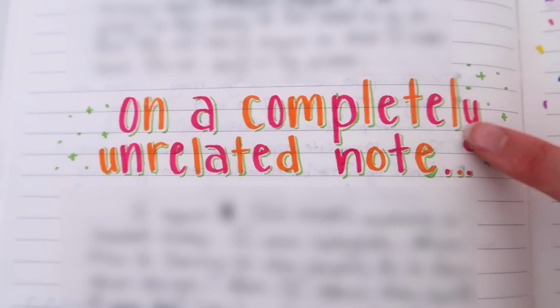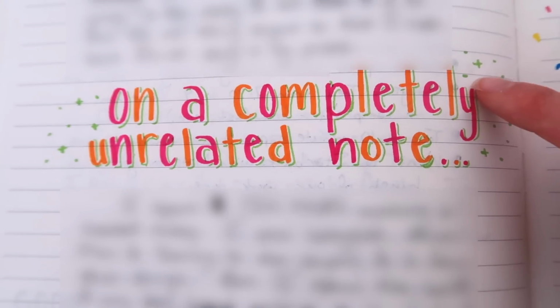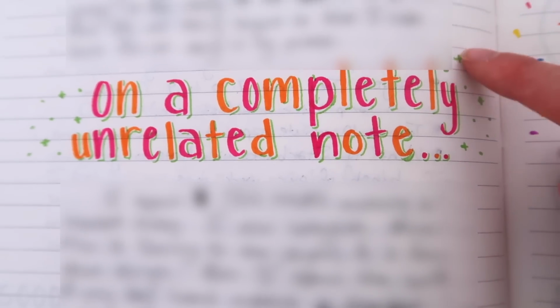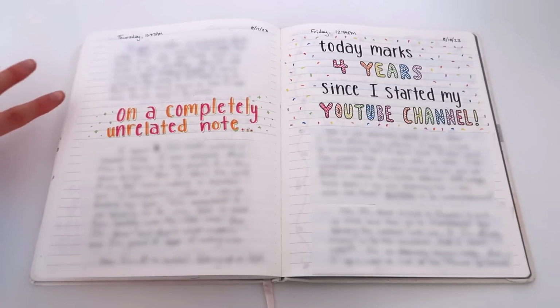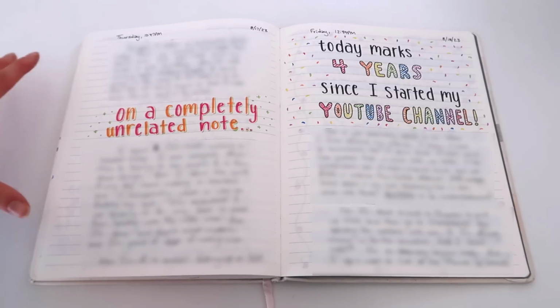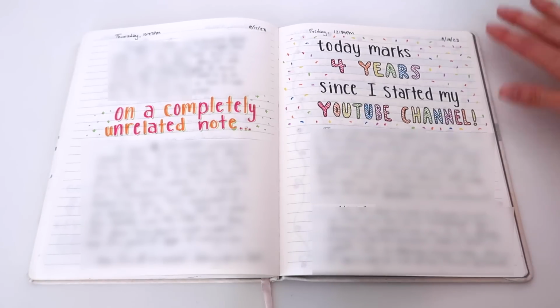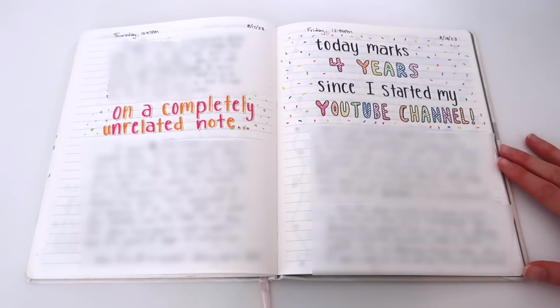I literally just used pink and orange and wrote like normal, but it was just in a bigger font, and then I added a little green shadow to it that was kind of spaced out from the letters, and then added little green polka dots and stars. Super quick, super easy, and because it's in the middle of the page, it separates two topics really well. And then on this side, August 18th, 2023, today marks 4 years since I started my YouTube channel. And then I'm gonna blur out this stuff down here as well.